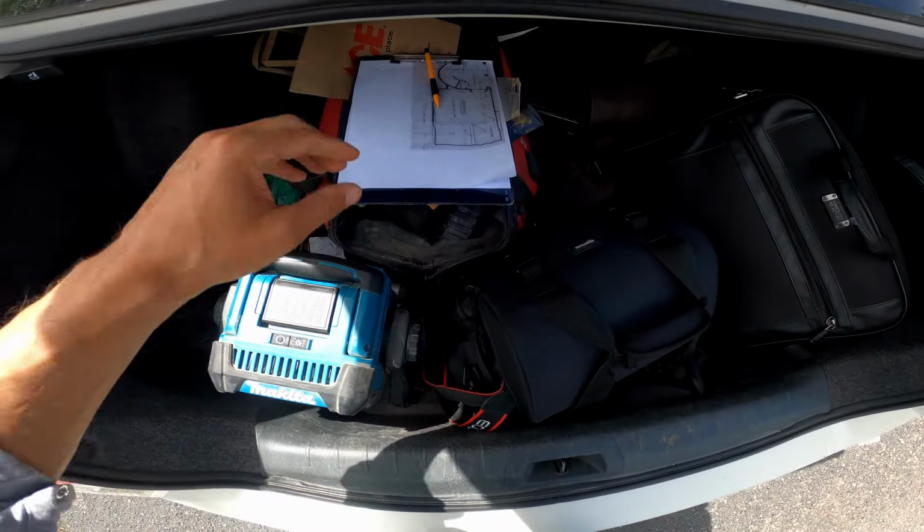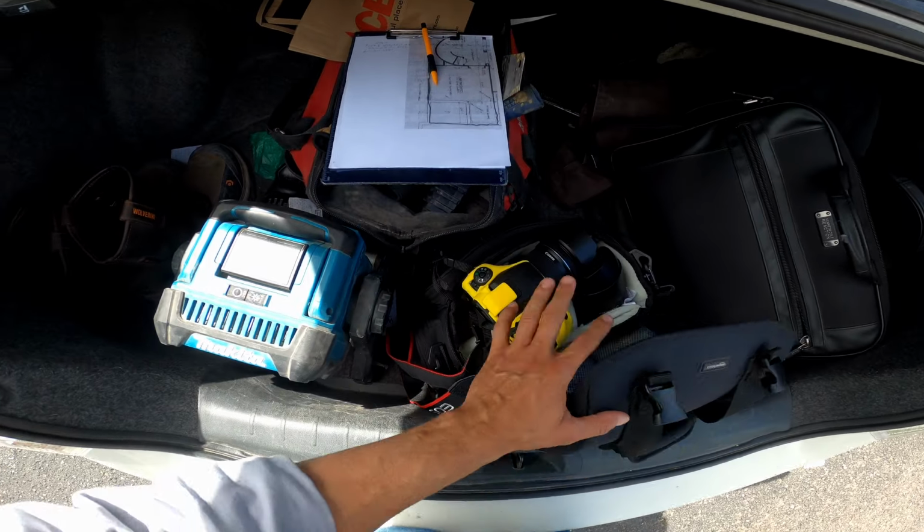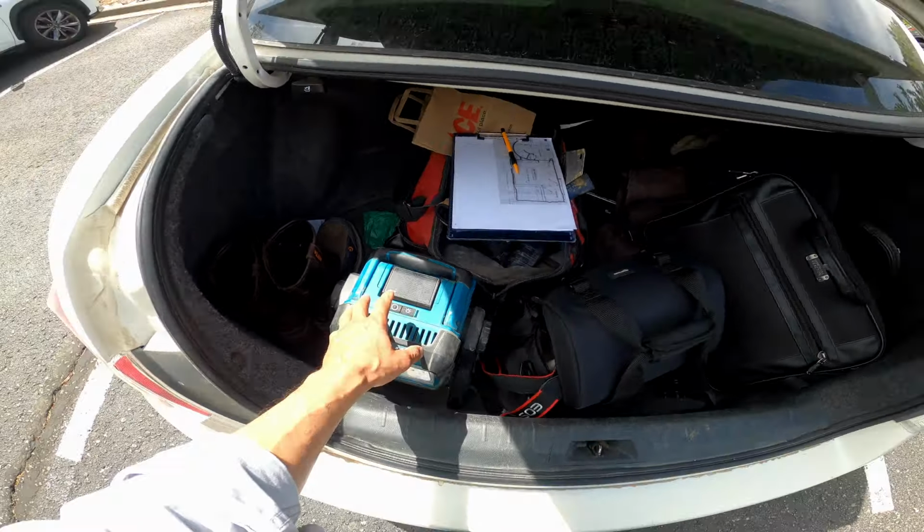Okay, we've got everything here ready to go. We've got our clipboard and pencil to write on. We've got our camera here. We've got our light for down in the basement.